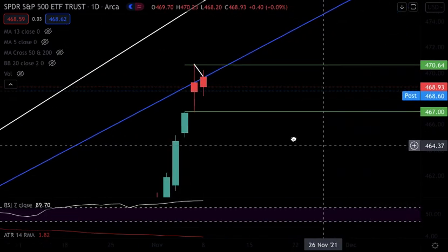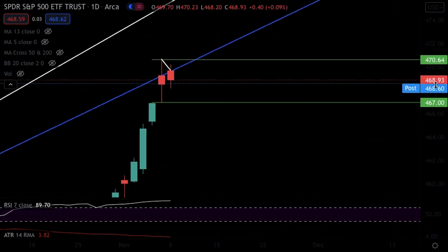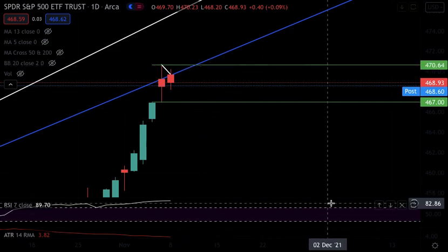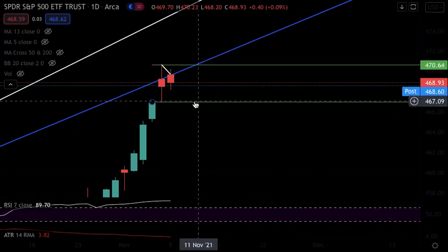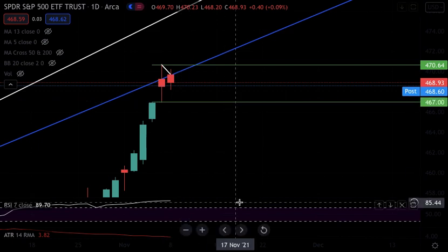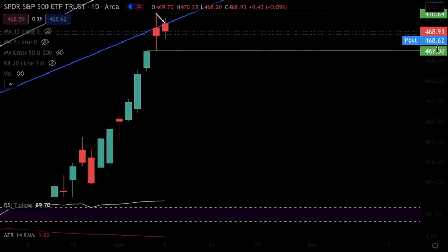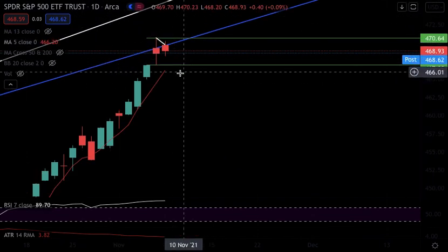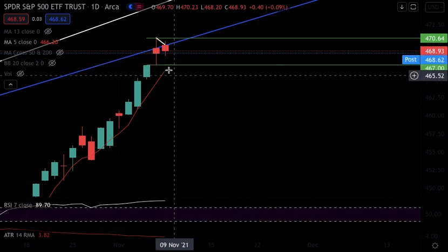Okay, so that's my plan for tomorrow. I will be treating this as an inside day candle trade setup. I'm gonna say it one more time. If it breaks the high of the mother candle, 470.6, I'm betting to the upside. If it breaks the low of the mother candle, 467, I'm betting to the downside. And of course, we can also look for a buying opportunity off the 5-day moving average. You want to watch if we get a bounce there.